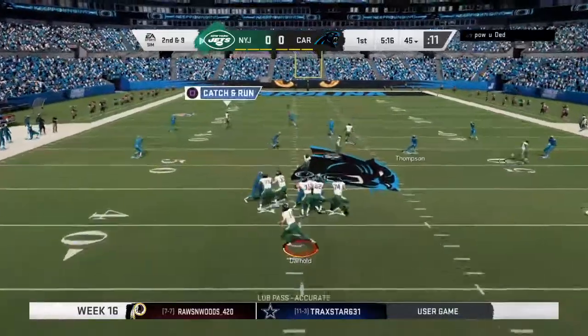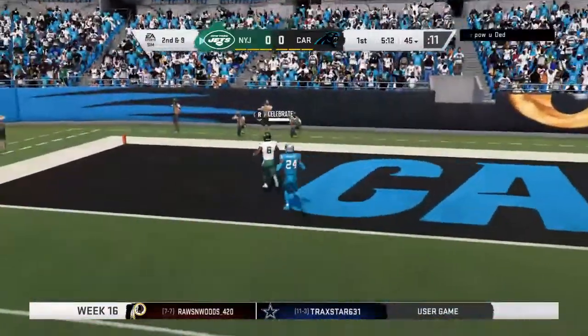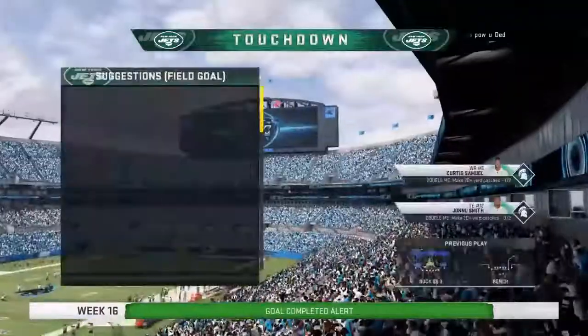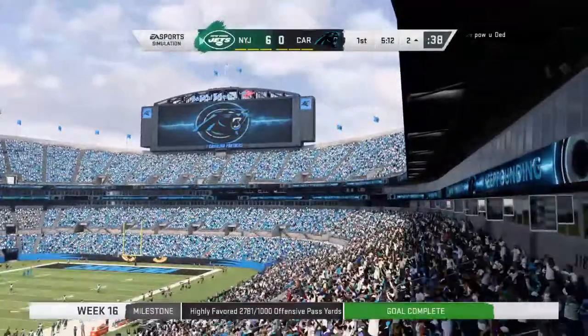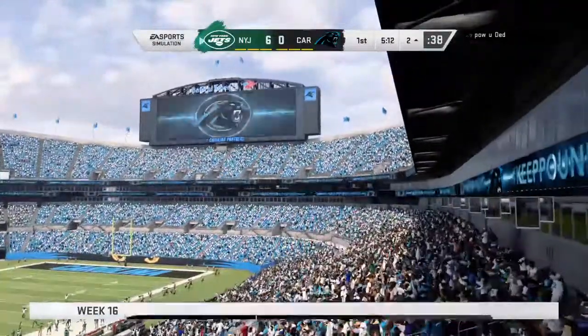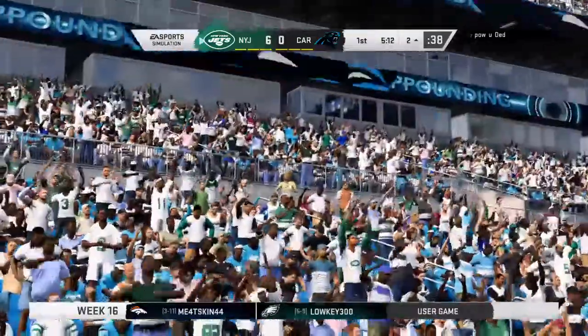On 2nd and 9. Darnold, he's going to loft one. Deep left. Got a man. It's caught inside the 10. And he's in. Touchdown, Jets. Curtis Samuel, his 11th touchdown of the year. And they are able to strike first here on their opening drive.